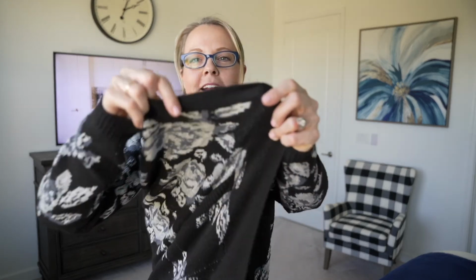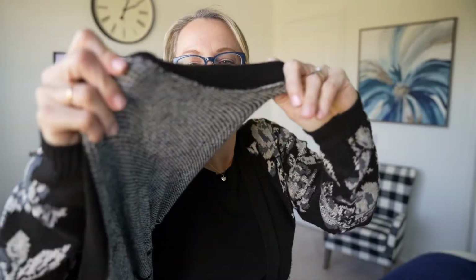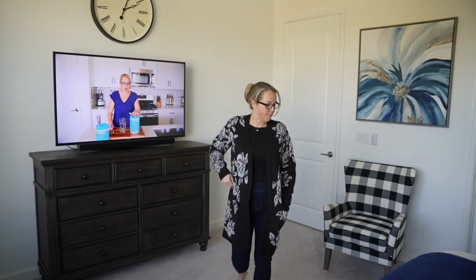All right, here's the cardigan. It is the floral print. I paid $12.99. This is a size small, but it is soft. It has a good weight to it, guys. It has a little bit of a bounce to it and nice and stretchy, as you can see. Let me bring that in closer for you. Can you see that nice stretch? But look at that material, how it's all woven in together. Very nice. Let me back up for you.